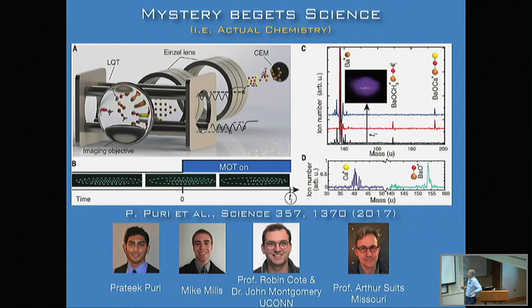Because if you know about chemistry, this shouldn't really exist. There are too many electrons, right? Oxygen wants two electrons. Barium's got two. Those guys are happy. Calcium, the same thing. And so there's, in this case, one electron that doesn't know what to do. Turns out the neutral of this exists well.